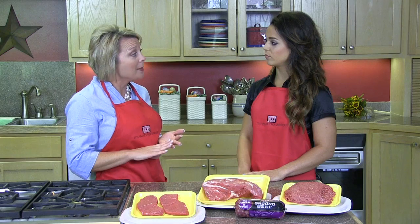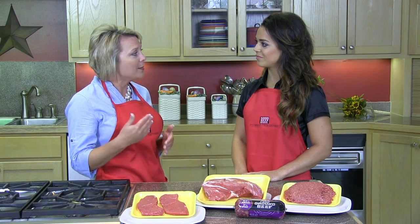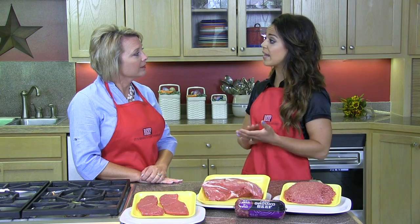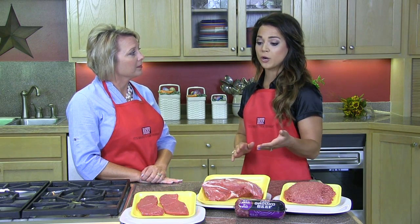So we have 3 cuts of beef here, and I'm sure these are 3 of the most common and most versatile cuts there are. So tell me a little bit more about these 3 and how they can be healthy for our families. Yes, so let's start with sirloin. The American Heart Association has certified extra lean beef cuts, and sirloin is one of them. So it meets the criteria for saturated fat and cholesterol.